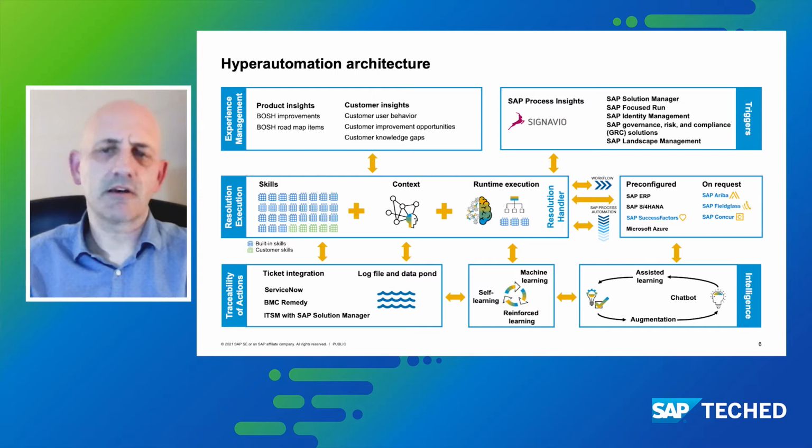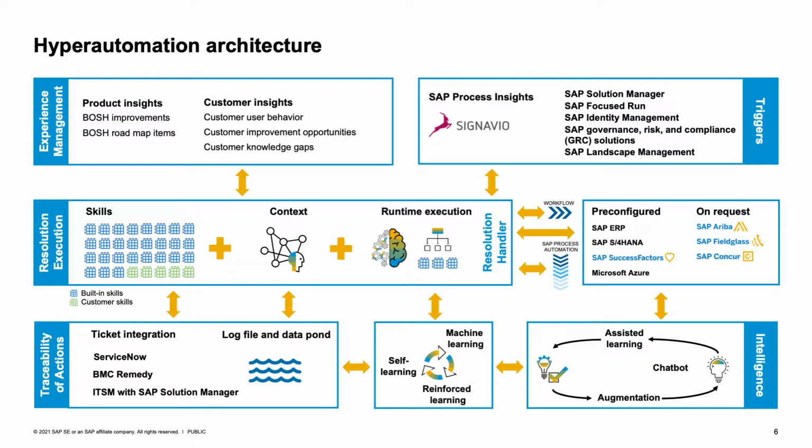But essentially, through this mechanism and connectivity that BTP allows us to do, we can connect through to any of those applications. That deals with a self-healing approach, where we receive the event or trigger from an external application, pass that through the resolution engine, and then execute that against the backend applications where the issues reside.